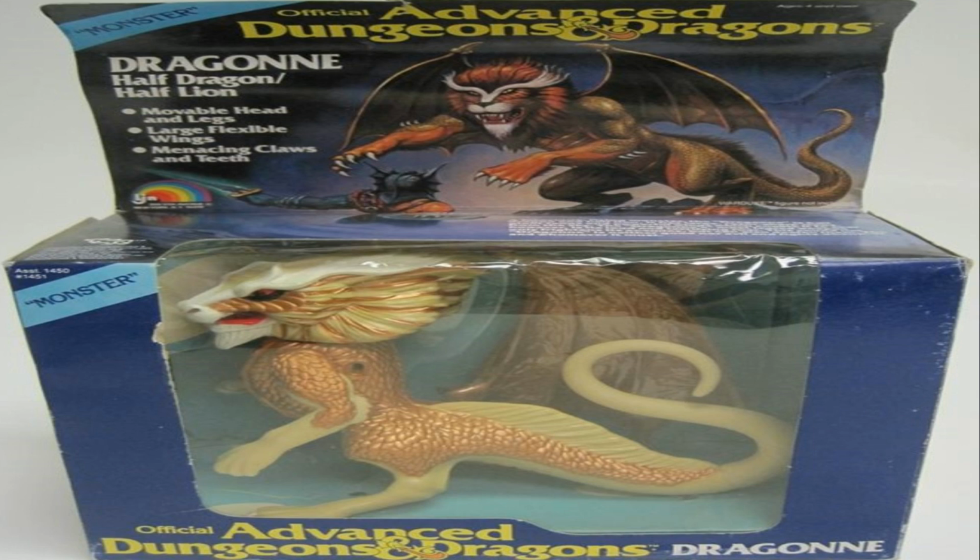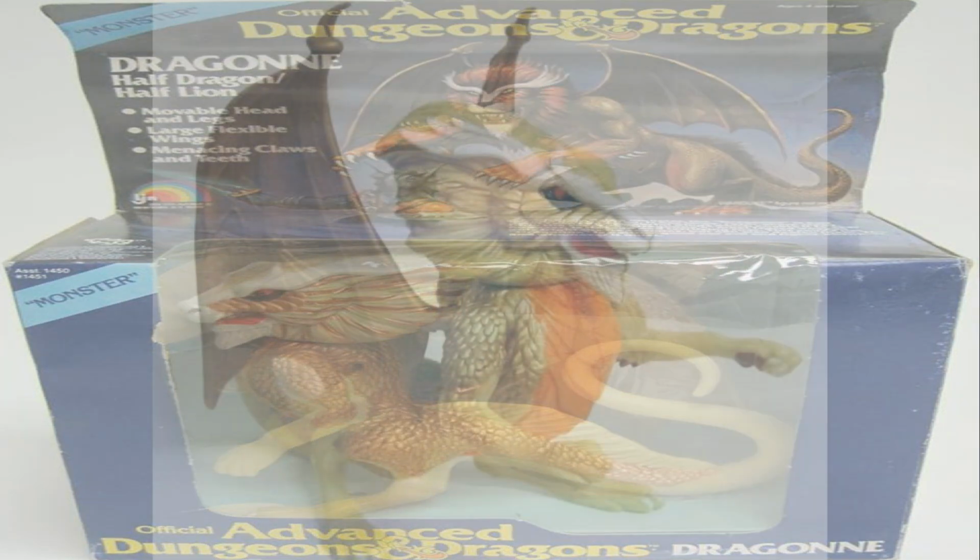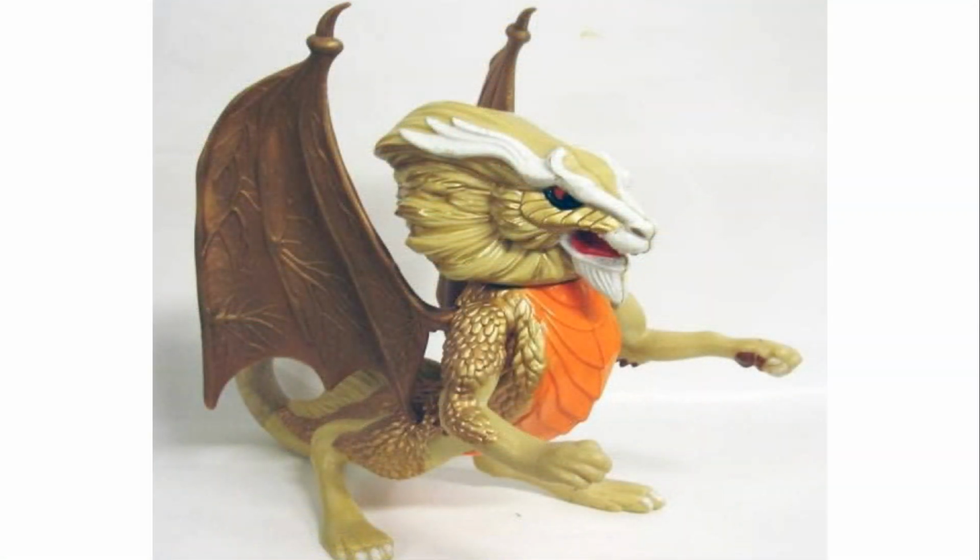Next is the Dragoon. This is by far one of the most detailed and articulated of any of the monster figures. To what looks like a cross between a lion and a dragon, this was one of the larger toys that came out. It is beautiful. Again, like the Brass Dragon, it doesn't matter if this was something you collected or something you played, it would look great on any 80s toy buff's shelf. From its long tail to its outstretched wings to its batting paws, this is a great toy. This was a great toy and one of the best that LJN had to offer at the time.